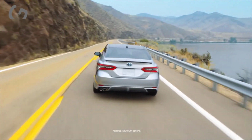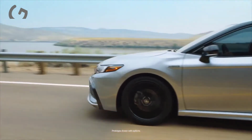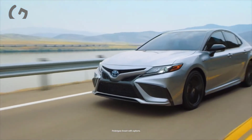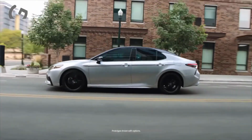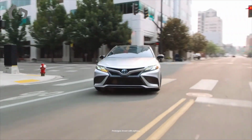Whether you choose gas or hybrid, all Camry models benefit from the rigid, structural foundation of the Toyota New Global Architecture platform. That means that all Camry models will drive with the same responsive handling and nimble steering around every corner.